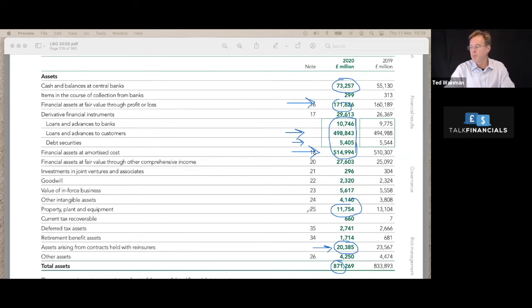Property, plant and equipment, pretty straightforward. That's pretty obvious what it is. So they've got lots of cash. Why not buy your buildings rather than renting them? And those are really the big numbers. A few more assets, less liquid assets, these ones. But otherwise, that is your balance sheet.